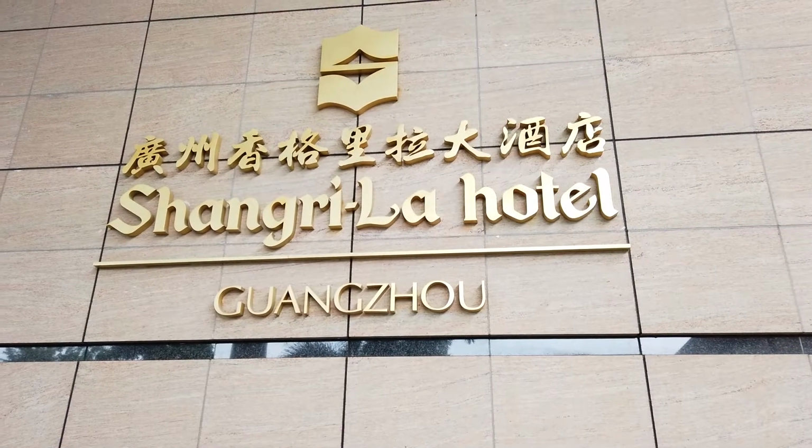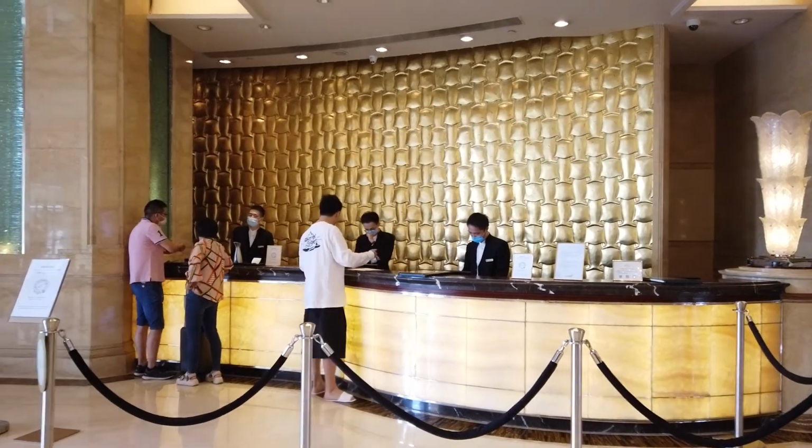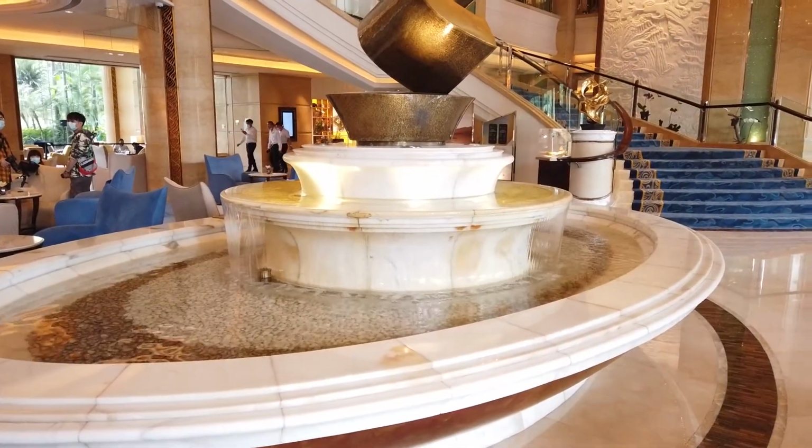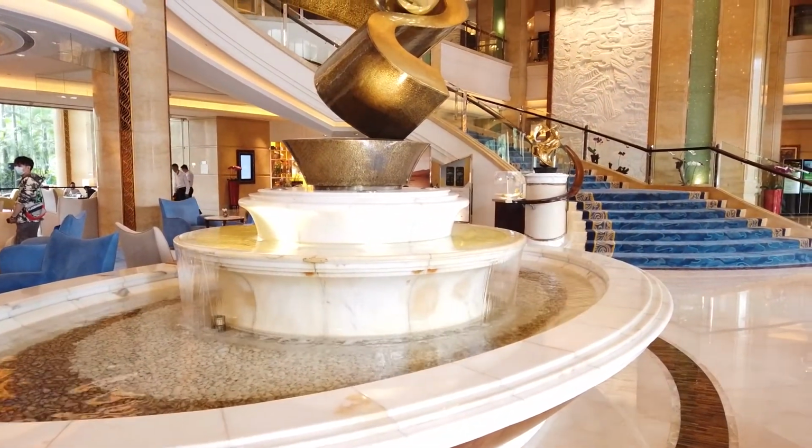Something else I did want to mention, that if you come to China and you have to quarantine during this pandemic period, like a hotel like this, Shangri-La, they also provide services where they can deliver to the front desk and deliver your SIM card to your room so that you're not left without any mobile data during your 14-day quarantine. But I thought it was pretty handy.